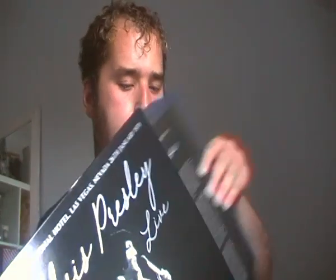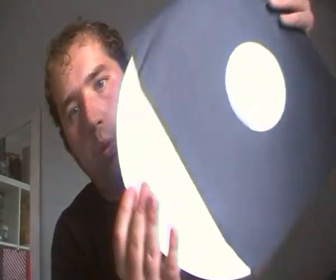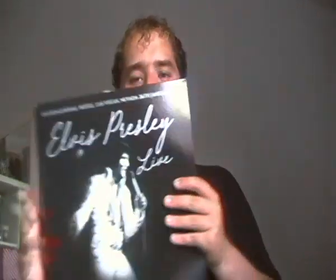And it has an insert here, and it's on coloured vinyl, it's on white vinyl. Very cool. Again, found that in my record shop, so I thought I would pick it up. So yeah, that's a quick one.